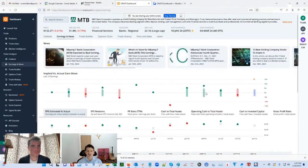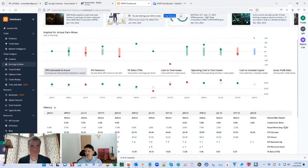We'll go back and look at this earnings. It's ended up outside of the earnings implied move. Sometimes when you don't see an implied move, it's because we didn't have a dependable move that we could display. And so the average move is 4.6, and right now it's implied at 3.9. So that looks pretty good.